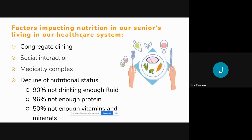And oftentimes their nutrition status coming in isn't great. I mean, there's lots of research that says they just weren't drinking enough. They weren't having enough protein. So the muscle mass on their legs and so forth were not as strong. And now they're having problems walking because they don't have enough muscle, and they weren't eating enough vitamins and minerals. It was whatever they could access or whatever was easy.